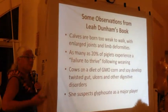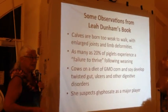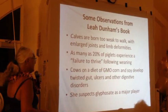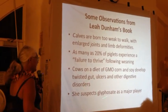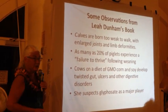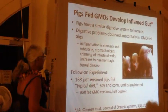Once they were weaned, they refused to eat. They would not touch it. They would rather die than eat the food that was given to them. And the cows on a diet of GMO corn and soy developed twisted gut, ulcers, and other digestive disorders. And then she mentioned extensively glyphosate as a likely candidate for causing these problems in these animals.